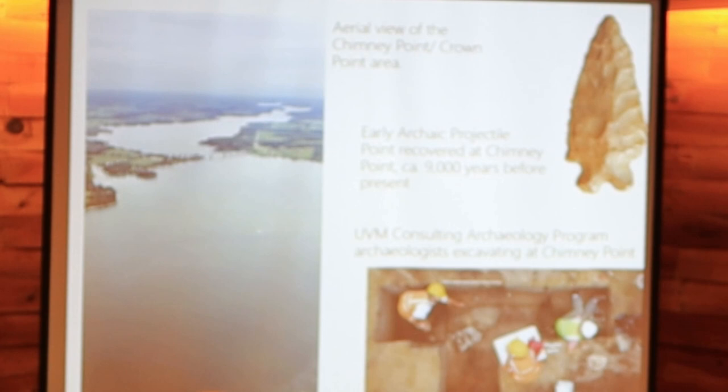So, the Archaic period, I've only got two slides here. I don't even know where I'm at, but I did want to show the sister site, Chimney Point, right here.